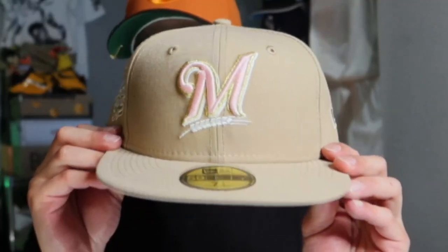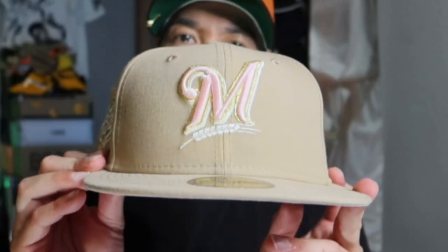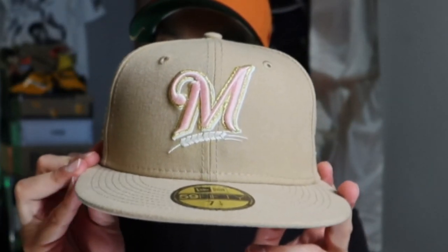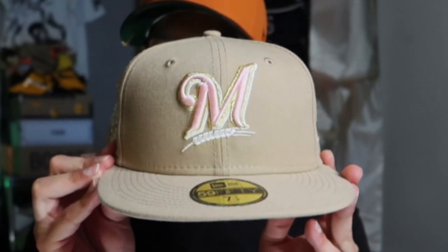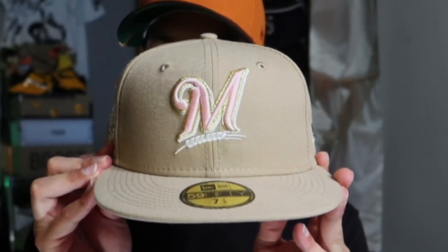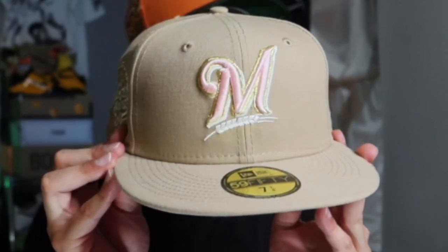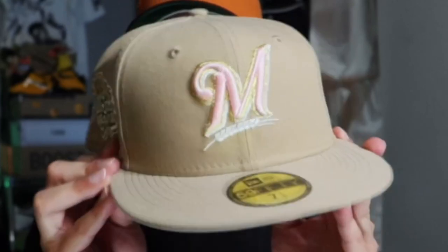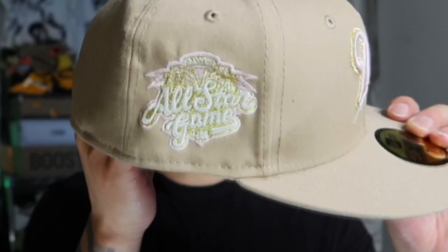3, 2, 1. Boom. First up, Milwaukee Brewers. You know, this is definitely Sandstorm vibes. I don't believe Hatclub, who originally did this color, did the Milwaukee Brewers. If they did, correct me in the comments. But this one's crazy because of the metallic stitching. Damn. Pink in there. You got the All-Star Game side patch.